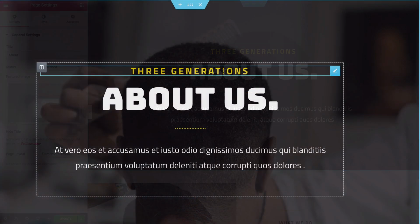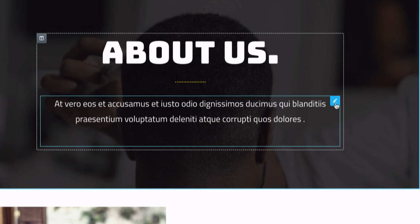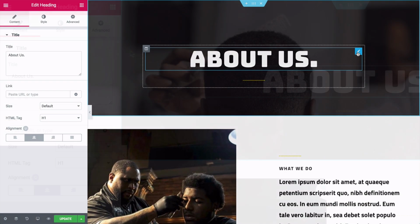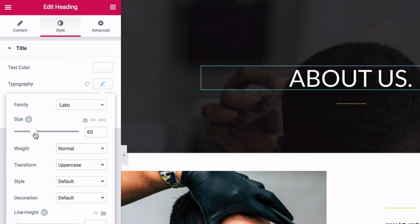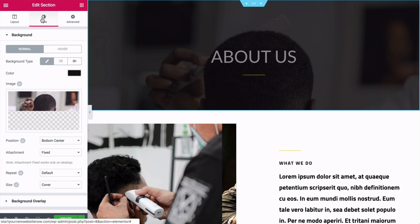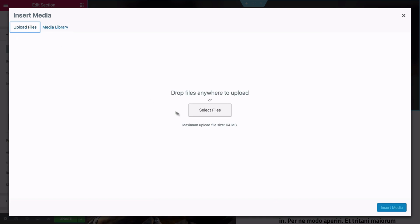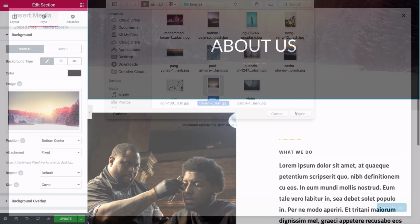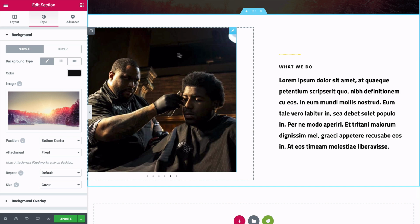Alright, I'm now going to remove this text. And I'm also going to remove this as well. Great, and now I'm going to edit this. Go to Style, change the font and the size, and then change the background image. Just like this again, just like you've done before. Upload files, select files, choose the image that you want to use. Perfect.